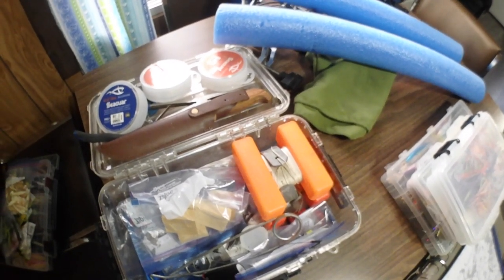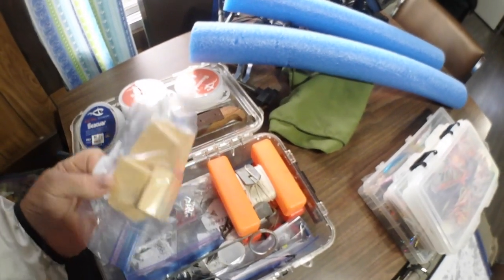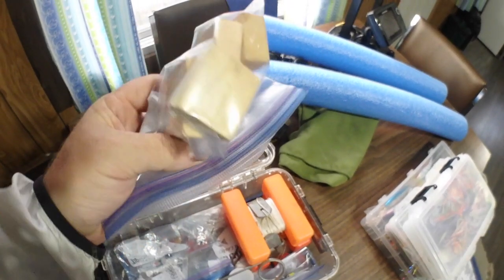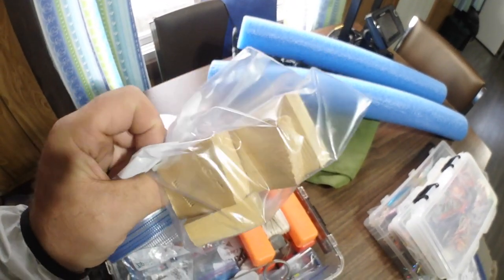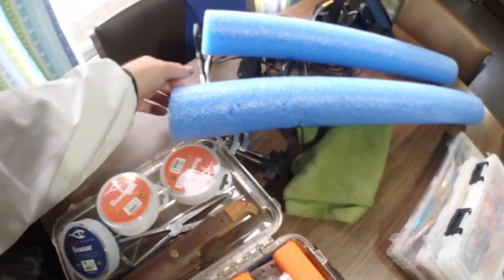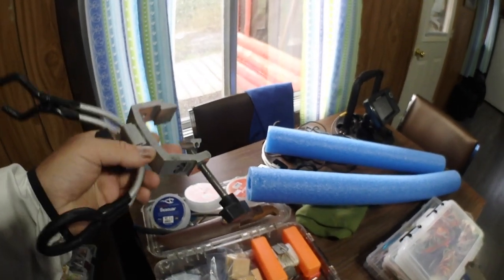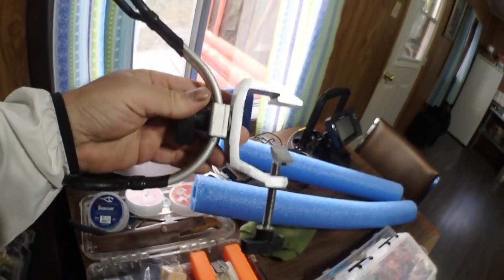It's really helpful. I always bring at least two floating markers. So here we have a little bag of chunks of wood. And you might be asking, what's that for? It's kind of important. Anytime we're doing a lot of trolling, any rod holder that you use, these are tight lock rod holders.